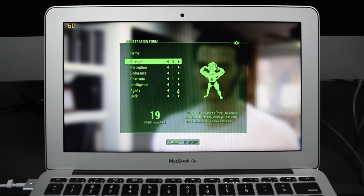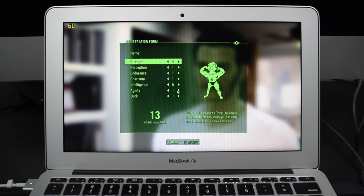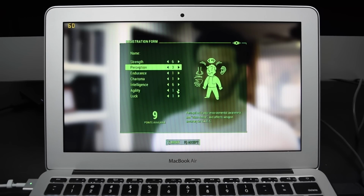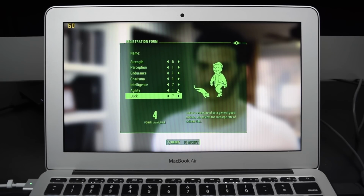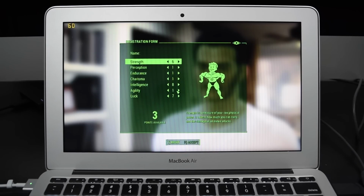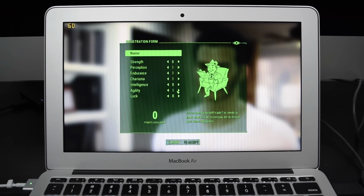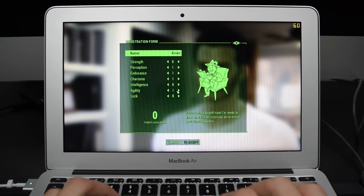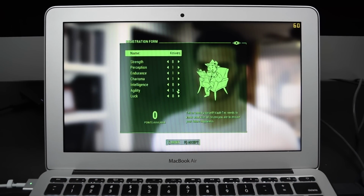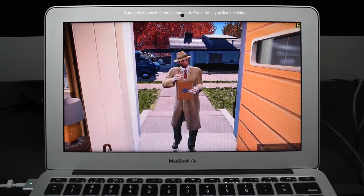That looks nice. View of those, perception. Intelligence, yeah. Strength and intelligence. Perception, no, screw that. Luck. Intelligence, luck. Strength. And luck. Name, Knives. Call me Knives. Wonderful. That's everything. I'm just gonna walk this over to the vault.